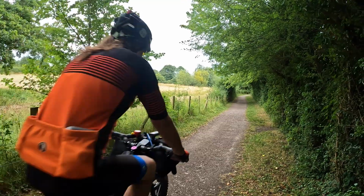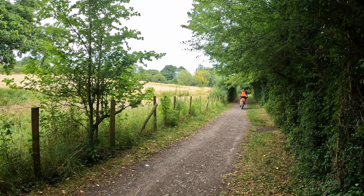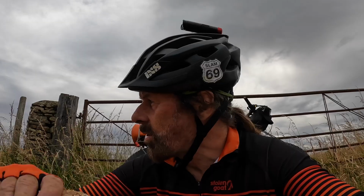I mean, it is an easier route than the one I'd originally planned, just because it's so hot. I mean, it's cloudy now, but it's still 28 degrees, and as soon as you stop, you just sweat. So I'm going to have to top up with water again soon as well.